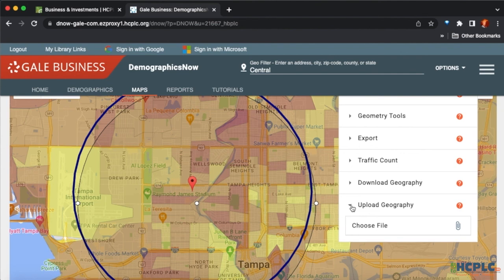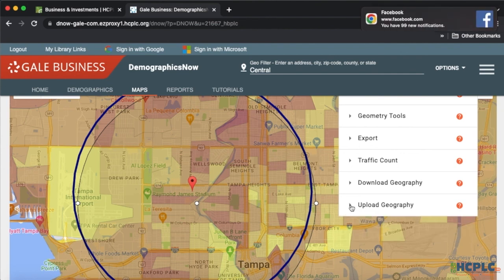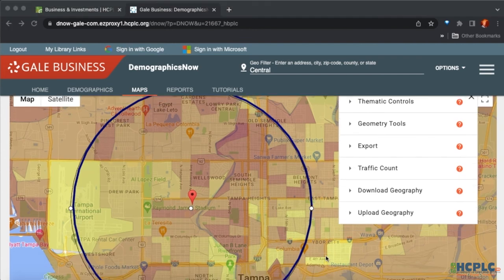And of course, you can add other things to this map, possibly, if you have some other map making software that you're using. All right, so now that I've selected this area, you'll notice up at the top that it's changed my filter to that geometric area, central. So if I wanted to keep going with that, it will relate to other parts of the database now.